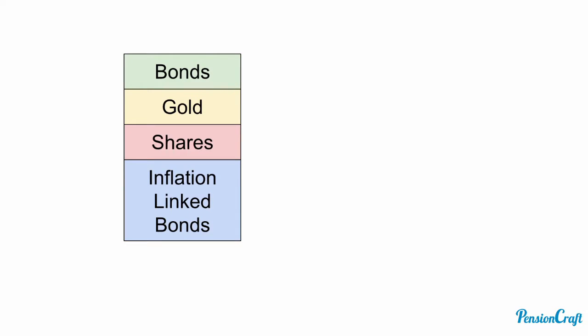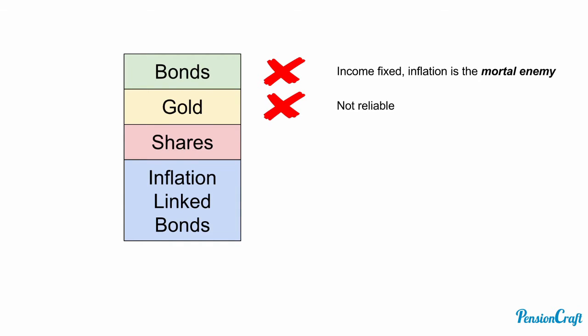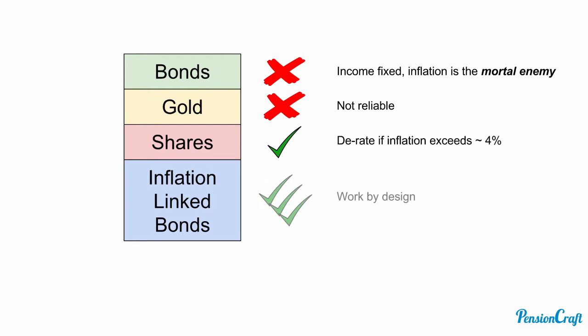If you want investment advice, go and see your independent financial advisor. In our inflation video, we looked to see which of the asset classes provide some degree of protection against rising inflation. Bonds don't, because their income is fixed and inflation is the mortal enemy of bonds. Gold was simply not reliable. Its historic returns just aren't linked to inflation. Shares provide a bit of protection, but once inflation reaches about 4%, all of that protection disappears. The only asset class where there's a reliable link between its returns and inflation is inflation-linked bonds.